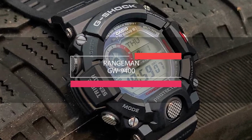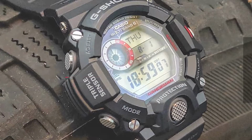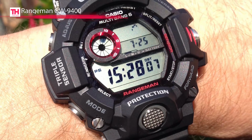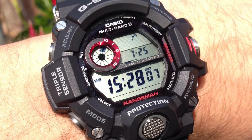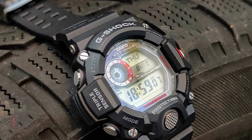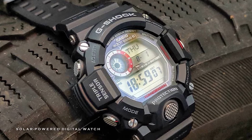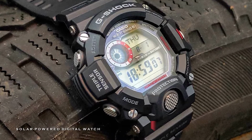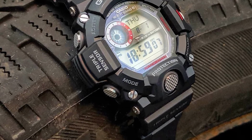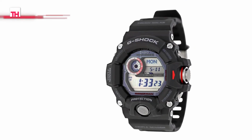Next is the Rangeman GW-9400. This Rangeman is designed and engineered to stand up to the grueling conditions. It employs a shock-resistant triple sensor, which makes it capable of keeping altitude, barometric pressure, temperature, and direction readings at your fingertips. And its cylindrical buttons provide outstanding operation and improved resistance to impact.